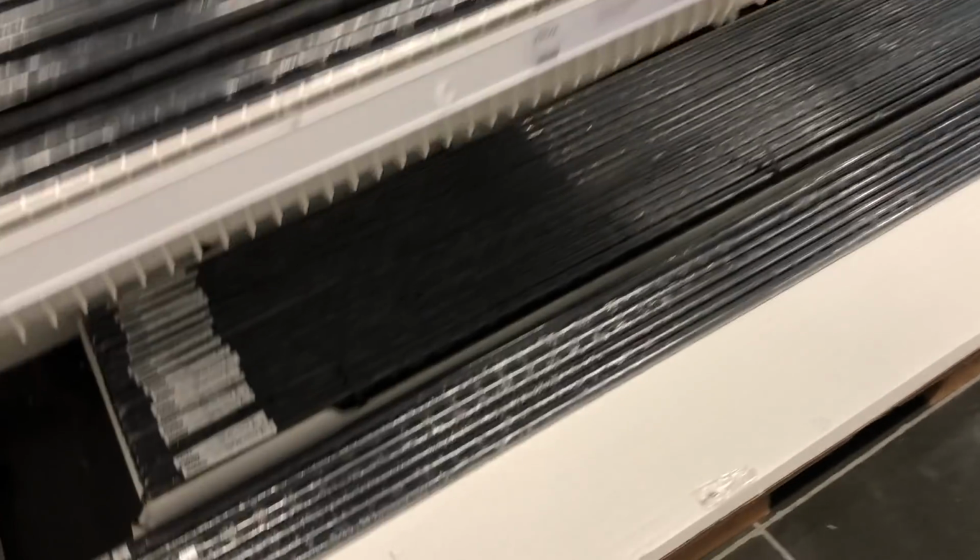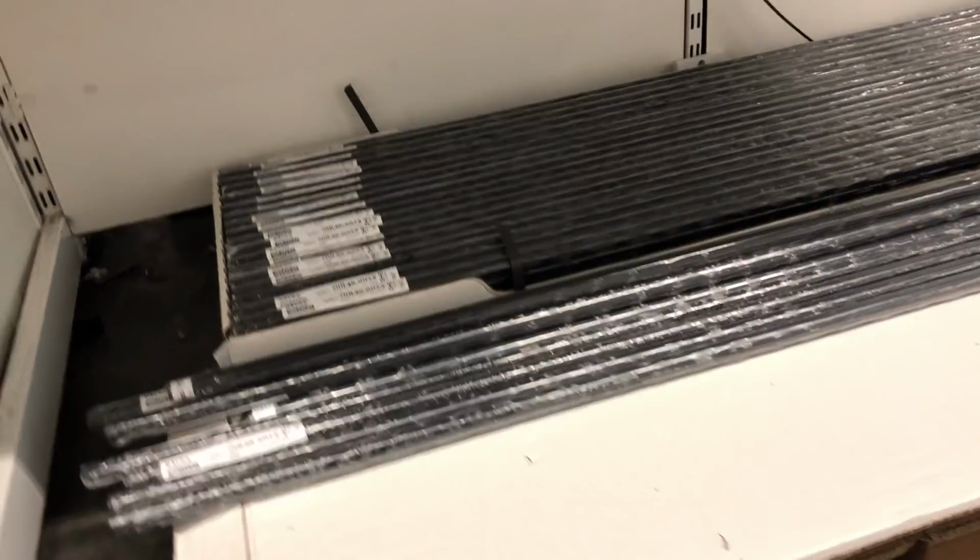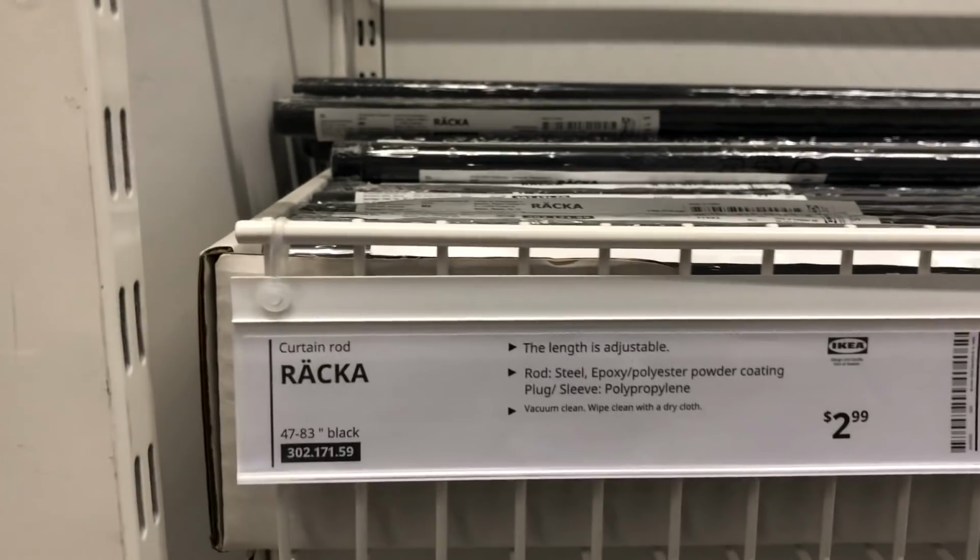I was just getting overwhelmed by even the idea. Like, if I want to buy curtain rods, just come with all my tools in the pack, because knowing me, I would leave something behind. Okay, so we're gonna leave it alone for now, I think.